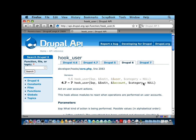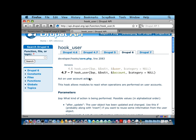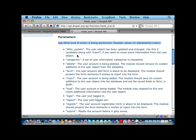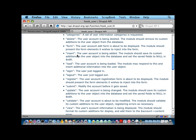Another important thing is the default. So in PHP, you define a default value for an argument that may or may not be sent with the hook. And so if the user module says, I want to fire off hook user when someone logs in, the category usually isn't defined because it's irrelevant for that particular operation. And so in that case, the category variable will be defined as null. Okay? So let's take a look here. In the documentation, it says, hey, these are the parameters. And for the op value, there could be a number of different operations. And as you can see, there's quite a few of them.